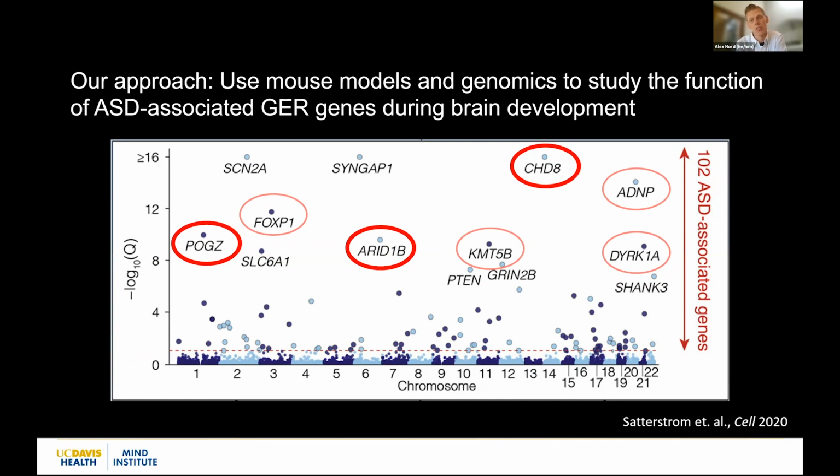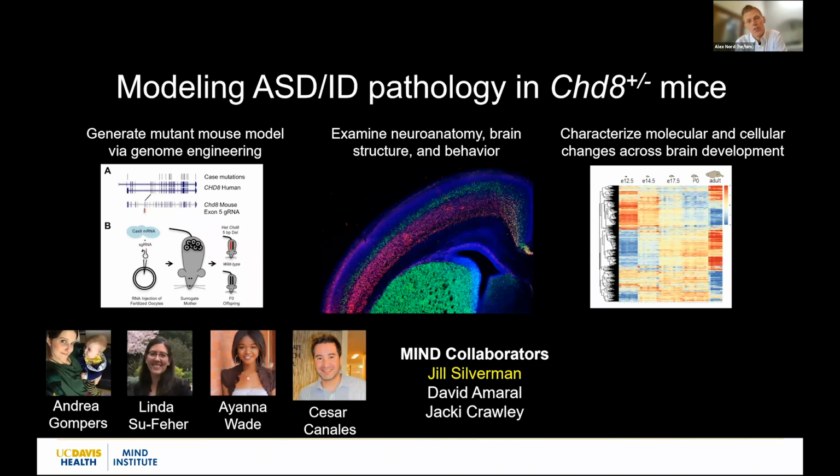So the genes that are circled in red are the genes that are at the highest level of certainty or highest level of statistical significance for being associated with autism, where we know the role of the proteins produced by these genes is in turning on and turning off genes during brain development. So for example, we use mouse models where we can engineer the mice to carry a mutation similar to a patient mutation. And then we can study across dimensions what changes in the brain. For example, we look at neuroanatomy, brain structure, and behavior through collaborations, for example, with Jill Silverman, David Amaral, Jackie Crawley here, and then other researchers elsewhere. And then we use what's known as genomic approaches to look at the molecular and cellular changes in the brain across development. So we're really trying to understand when there is a mutation present and we use a mouse model, what changes across this whole window.